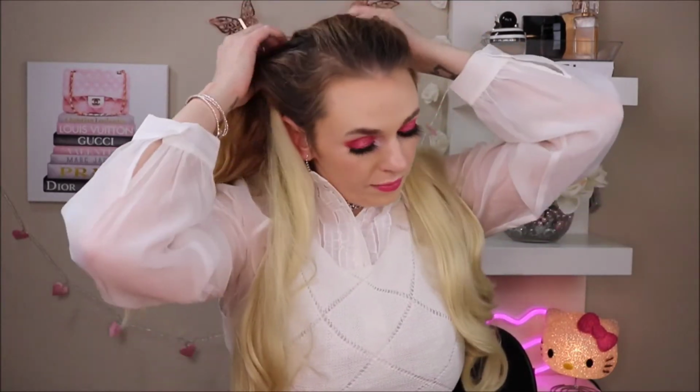And then you're supposed to, yeah, so that's how that's supposed to go. And I mean, it works. It's easy, and it gives you a lot of length and volume. And it would look better if the top part wasn't crimped, it was curled instead, but yeah.